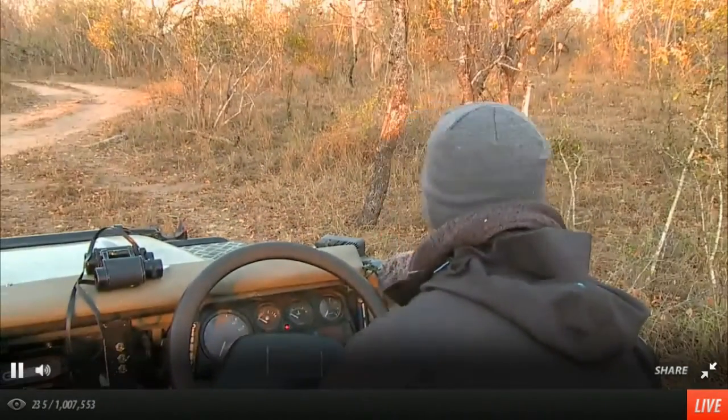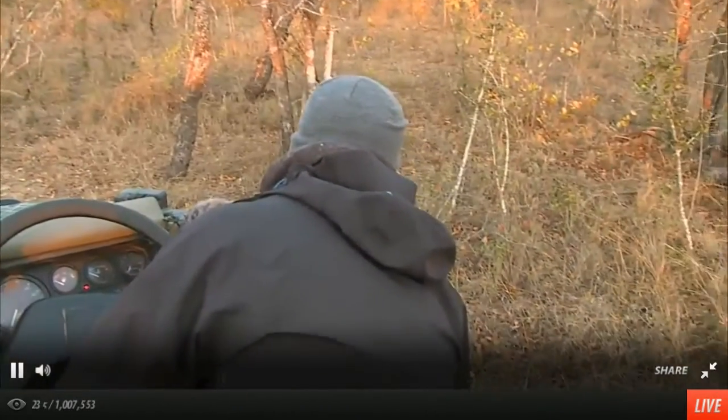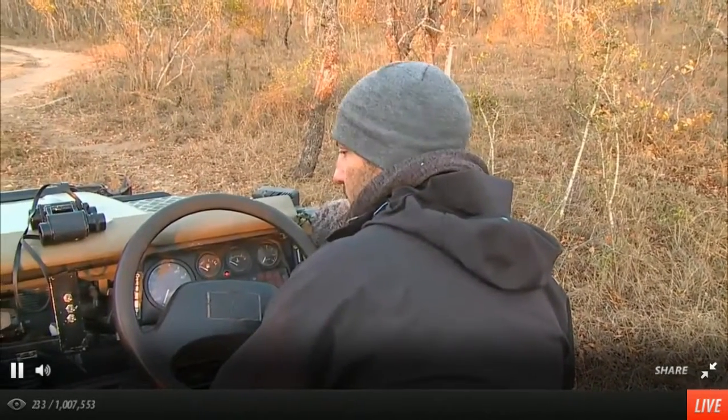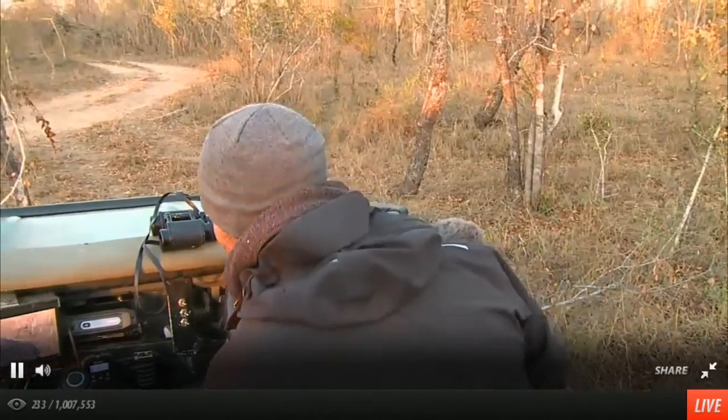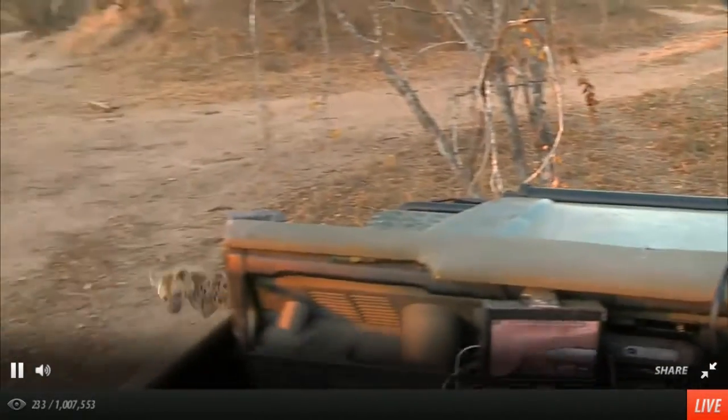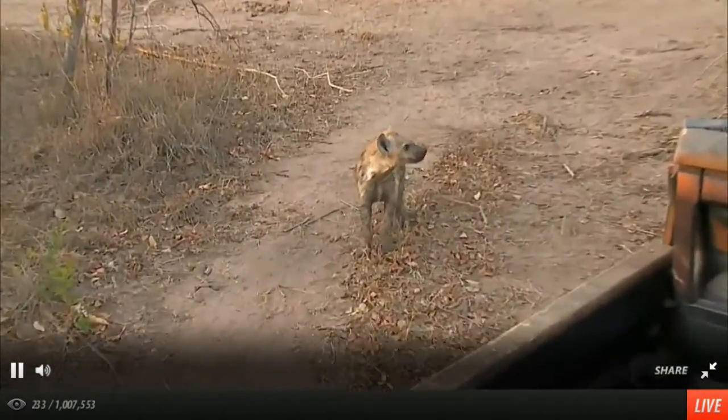Got one coming up here, having a look at my hand, which is hanging over the edge. You can't even see him. You get in there, Viam? No. He's right around the front.